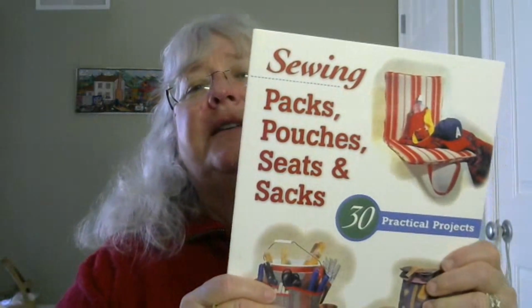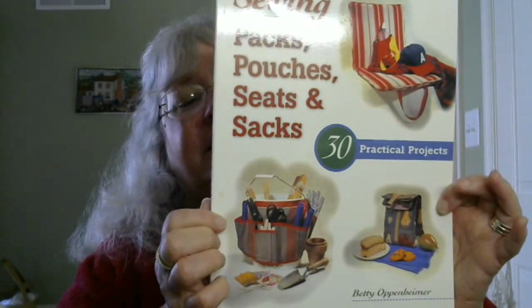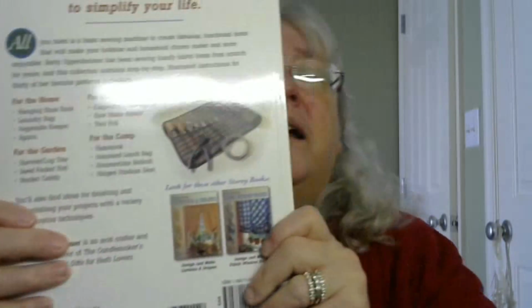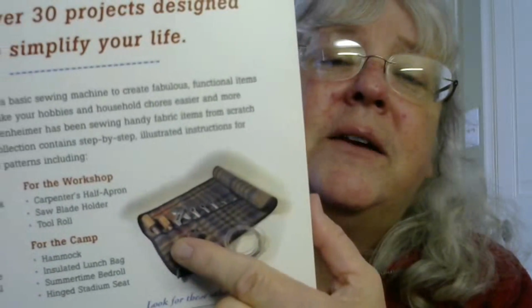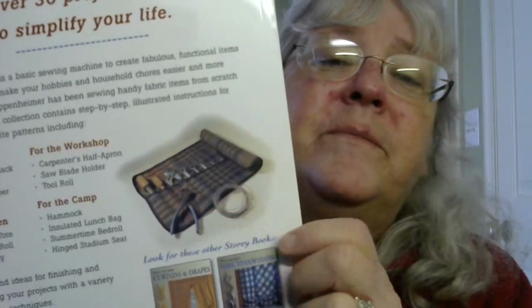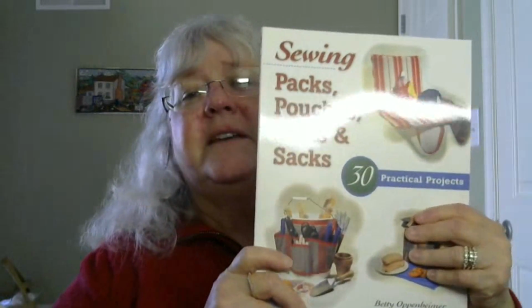So let me show you these two books that I got, because I just thought they were pretty cool. One is knitting, one is not. This is Sewing Packs, Pouches, Seats, and Sacks. I just thought it was kind of fascinating. I like this right here, because I was thinking I could put knitting needles in that, or crochet hooks, something like that. I've made something like this before, but I saw this and I thought, I wonder how I can incorporate this into some project bags.